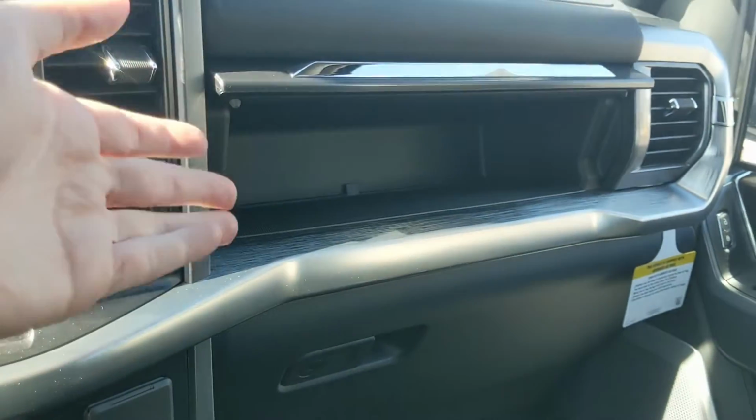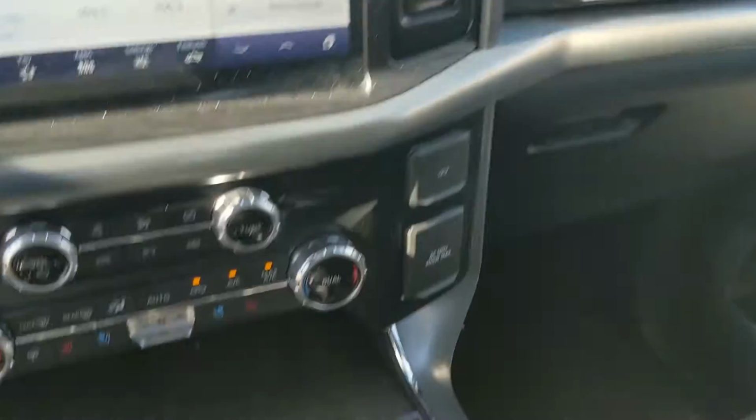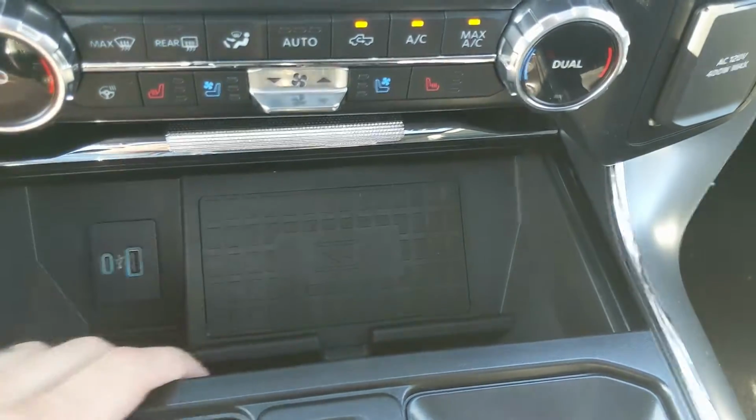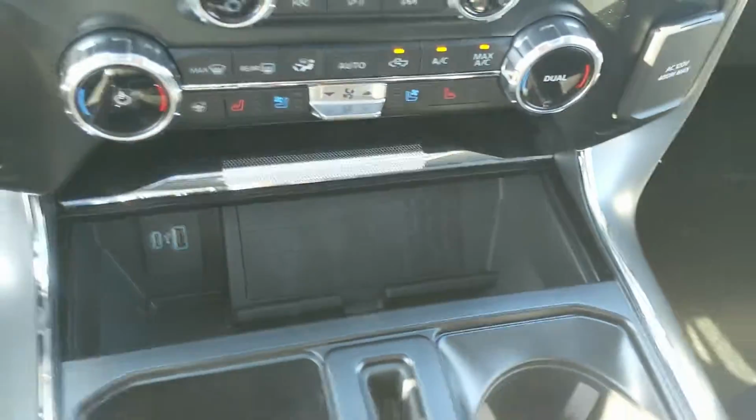And moving on to the right, where you have a 12 volts and 120 volt power outlet, as well as this compartment up here for more storage. Moving down, you have this compartment with a USB, USB-C, and wireless charging pad, so if your phone's compatible, throw it on there to charge.